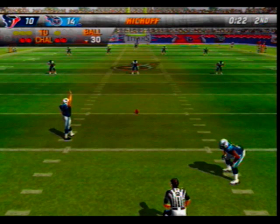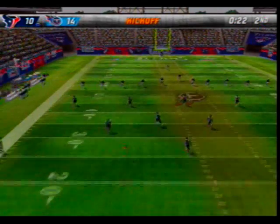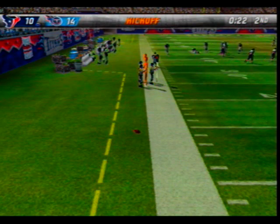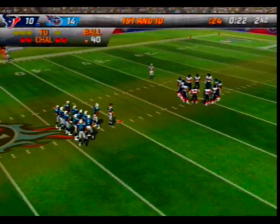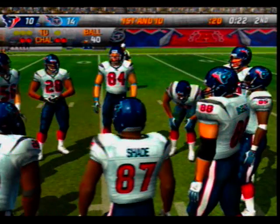Crosby comes in to kick off. Squib kick short. Not the type of kickoff they wanted. Kickoff out of bounds. Penalties and takeaways can really kill a team. Usually the team with the fewest mistakes out there will win the game.